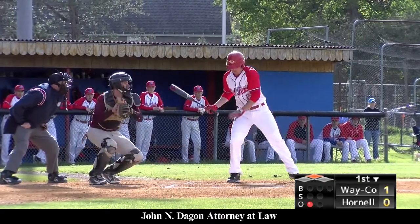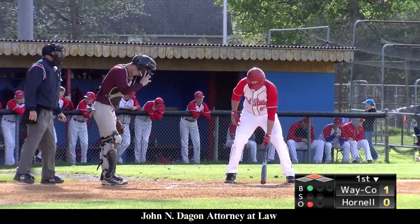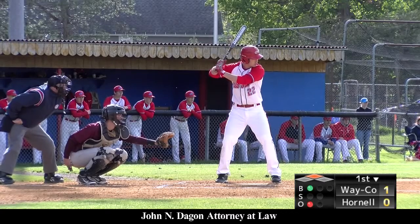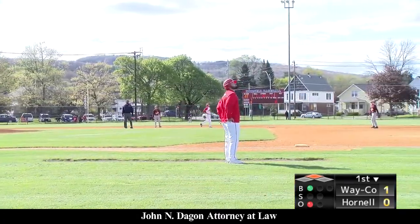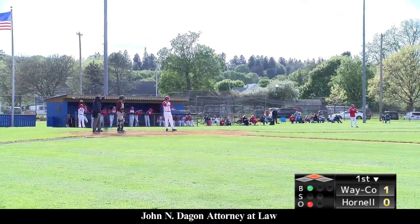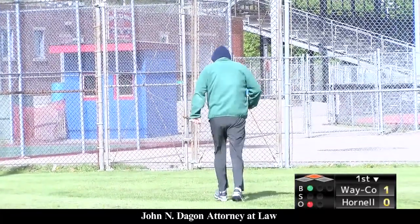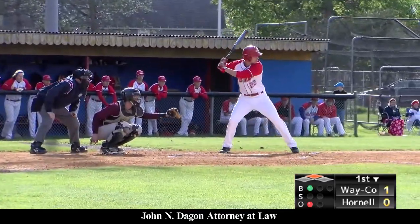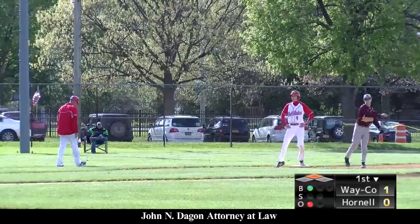Center fielder Jack Henby. Look at ball number 1. Popped up. It's going to be foul, out of play. Actually, out of the stadium. No, it didn't quite make it. Just hit the fence. It's Lenny Caruso, former head coach here, heads out. Oh, shoot. Runner goes. Safe at third. Good steal. Good base running by Jake Wyand.